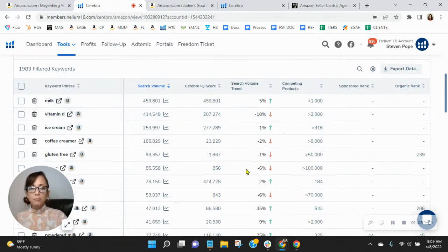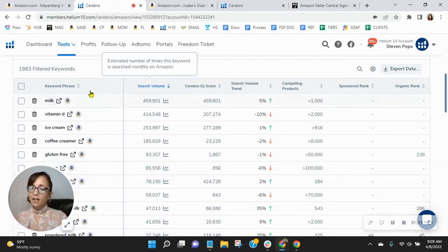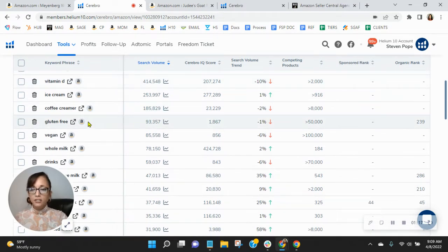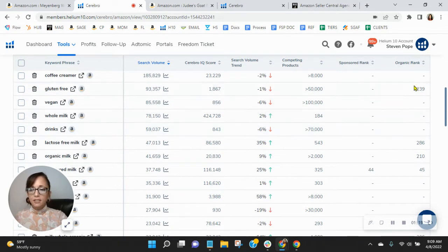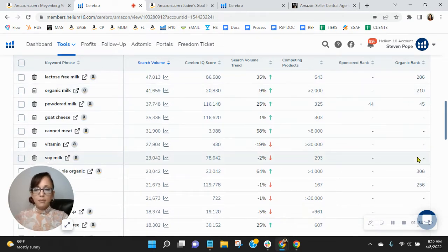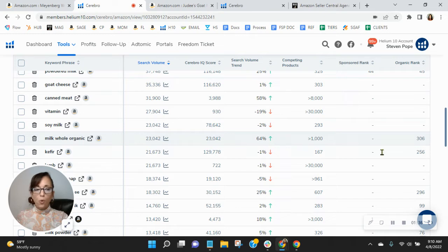You'll see I sorted by the most frequently clicked on. I'm really surprised that you're not ranked for milk, vitamin D, ice cream, coffee creamer. Here you go. You're gluten-free, vegan whole milk. I'm surprised you're not there. Lactose-free milk, organic milk. Your rating should be much better. Now, this is good. It should be better. Goat cheese, canned meat, milk, whole organic.